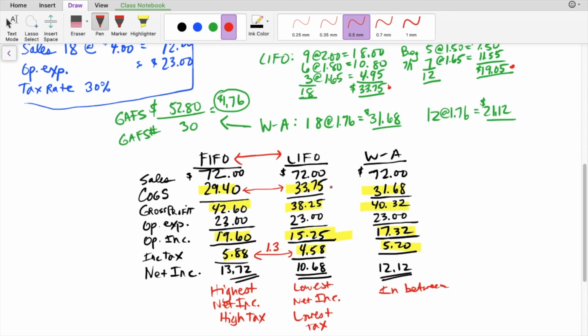LIFO here is a bit of a difference. Okay, it's a bit of a different kind of thing. I don't want to get too much into theory here with you, but one thing to point out that I try to stress is that no method is perfect. Okay, there's no perfect method.